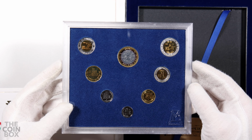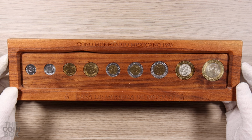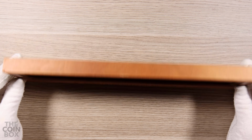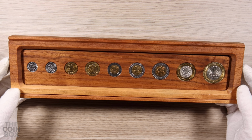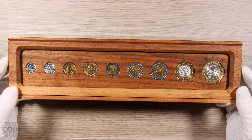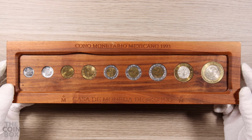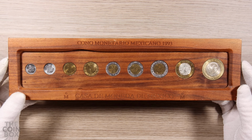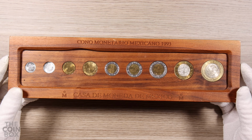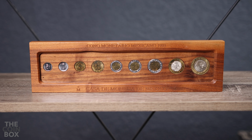At number 2 is another set I've already done an in-depth video on, and this is my mysterious wooden 1993 Mexican mint set. I remember seeing this set in my Encyclopedia of Mexican Money, and I remember thinking to myself, man, that would be cool if I someday came across a set like that. And lo and behold, I did, not too long after that. I was lucky enough to be able to find this at a great deal and buy it, and then do a whole bunch of research on it, and I still don't know everything there is to know about it.